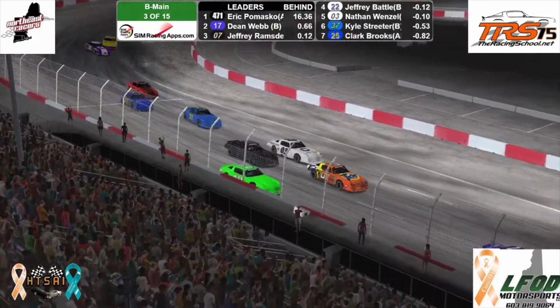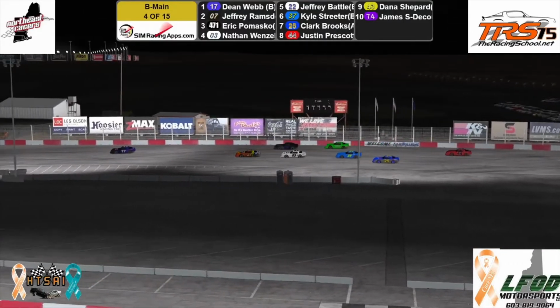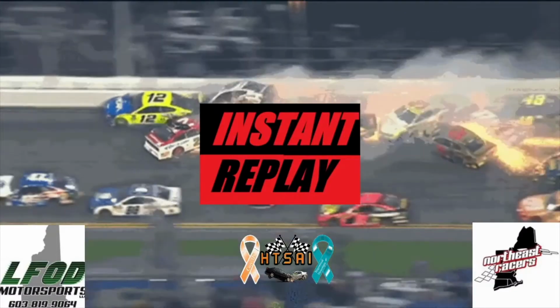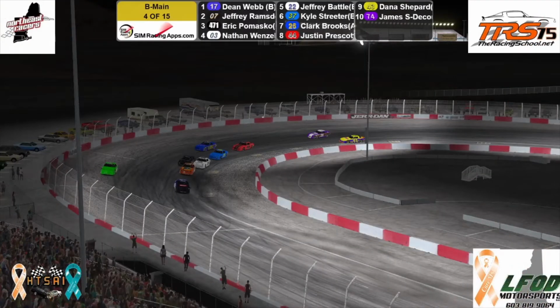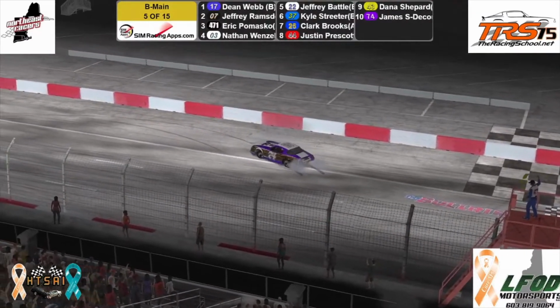Eric Pamasco goes way wide in 3 and 4. And here comes Pamasco. They're going 3 wide into turn 1. They bump coming down into turn 1, and caution is out. All right, looks like this caution comes out with Cupcake back there in the 74, and Dana Shepard got together coming off turn 4. Cupcake almost had it saved, just couldn't quite get it there.